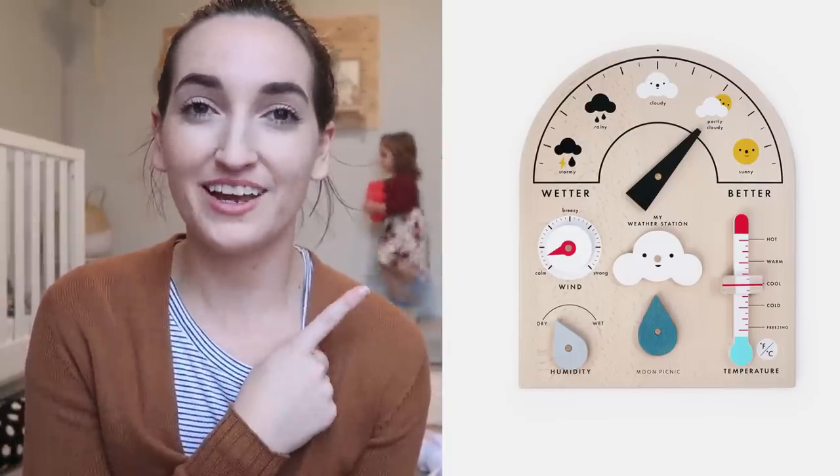I found her this weather board from Moon Picnic. I'll put it right here. It is so cute. She can go through and set what the weather is, what the temperature is. I'm gonna hang that in her room.